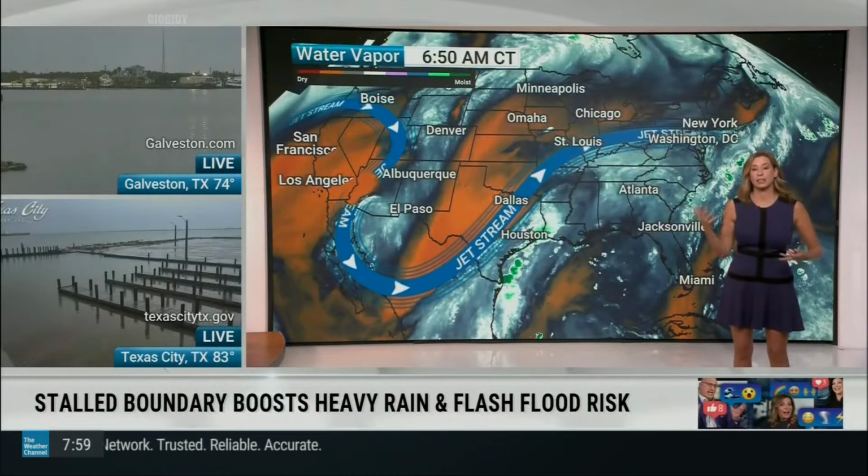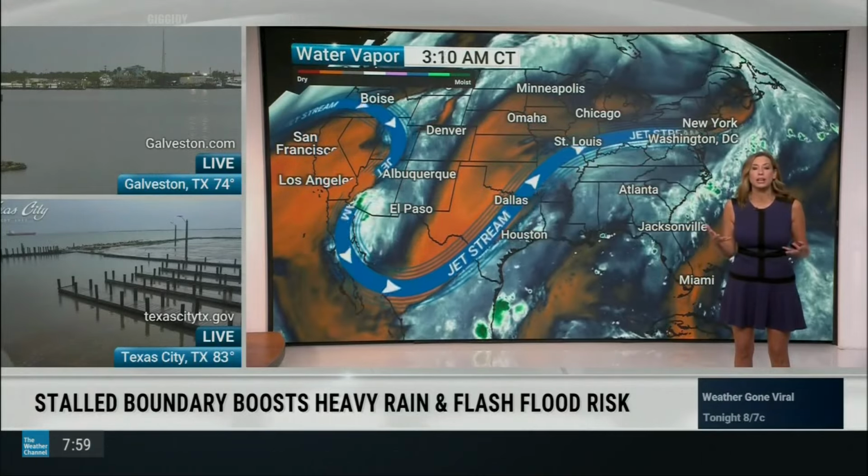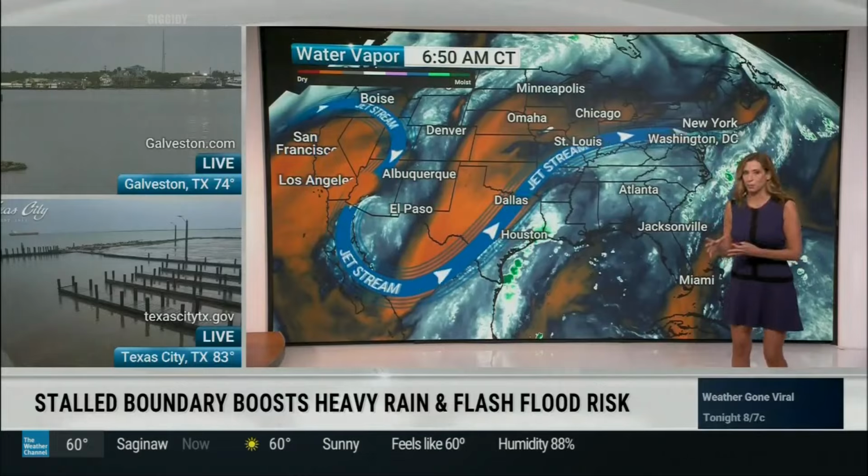Some of you are just going to get the clouds. Some of you are not going to see any rain. Some of you will even see some sun. But then if you're stuck under one of those downpours, you're in trouble.